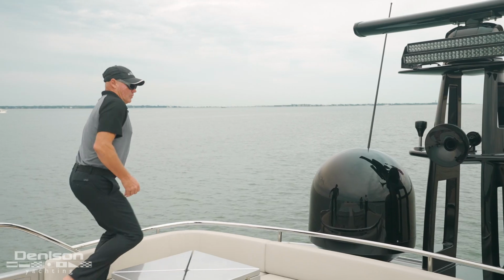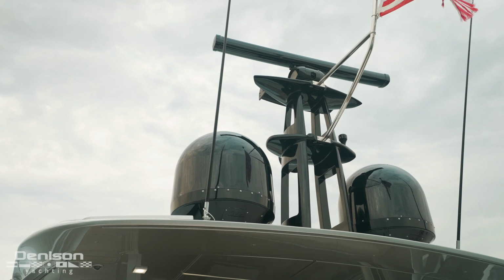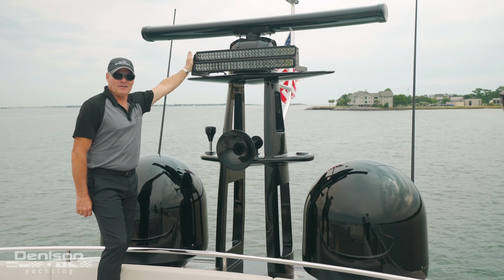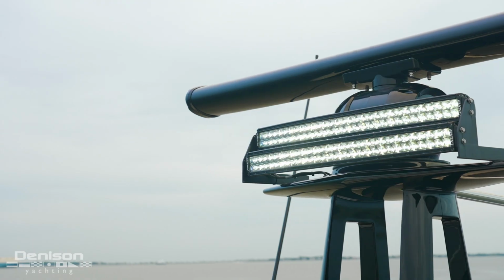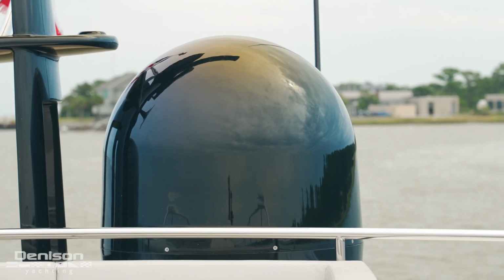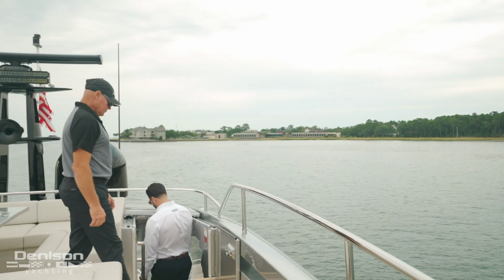And here we have our radar mast and the 2 domes. This one is the satellite television, KVH HD7. We have the open array radar, and this is my custom-made installed LED light bars. So when I turn this on, it's basically daylight in the middle of the night. And here in this dome, we have the latest and greatest Starlink. When it comes to privacy, I love this door right here because you can completely shut it off and allow the owner's guests to enjoy this space in complete privacy.